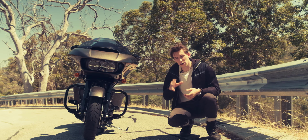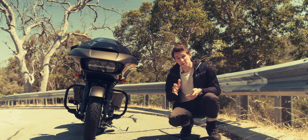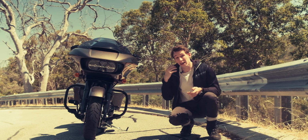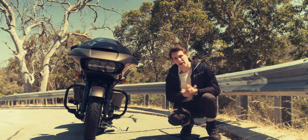Big thanks to Kashira and the Perth Harley Davidson team for letting me take this out on an extended ride. I really appreciate it. This is a fully stock Road Glide Special. It's a 2020 model, which means it has the RDRS, that is the Reflexive Defensive Rider System. That system comes stock on all of the touring specials, which is something different compared to the American market.